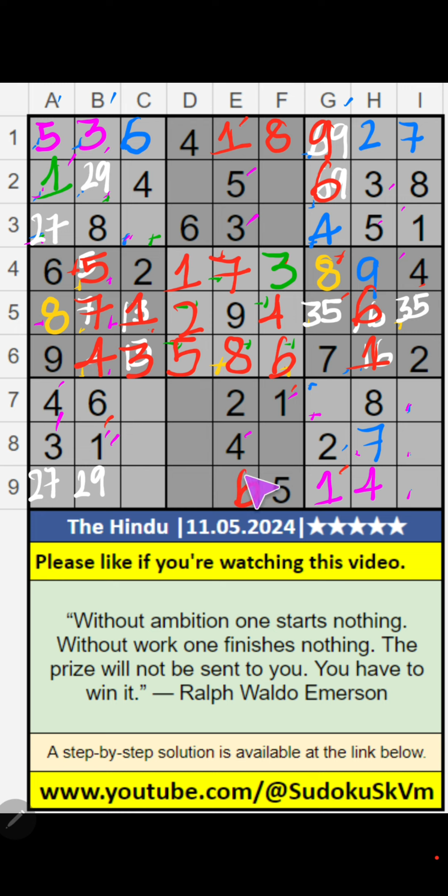7th row, 9th row, we have 6. So 6 can't come in these cells. Then 6 is confirmed here. 8th row, 3 numbers are remaining, 5, 8, 9. Column F, we have 5 and 8. So 5 and 8 can't come in this cell. It will come in one of these cells.